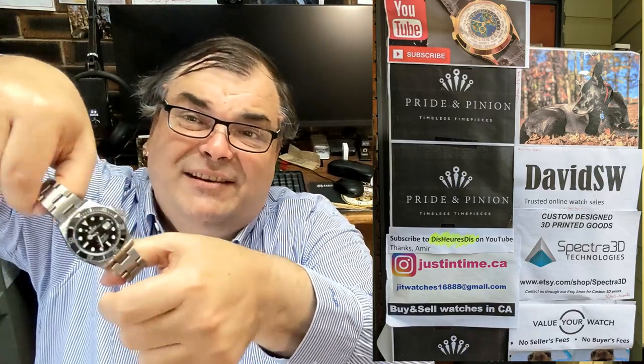Forget fancy display backs. If you're going for a diver, you want something with as much steel as possible. So personally, the Sea Dweller 43 is an amazing watch. That's a great watch. I wouldn't rule out the Rolex Submariner. The Submariner, very hard to get, mind you. Very hard to get.